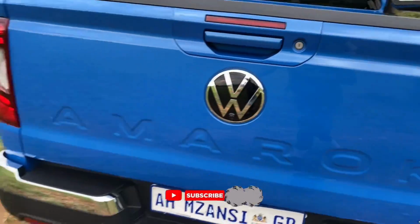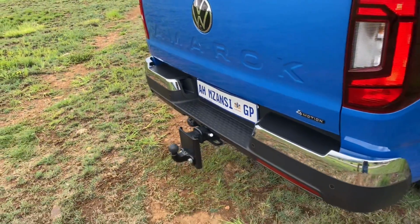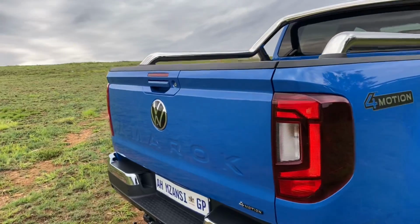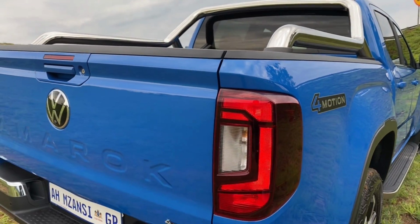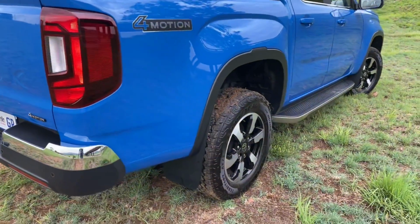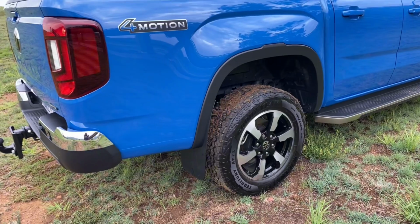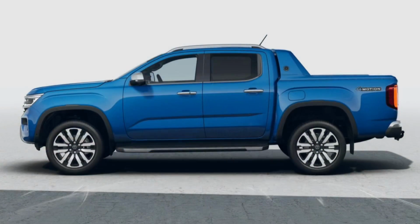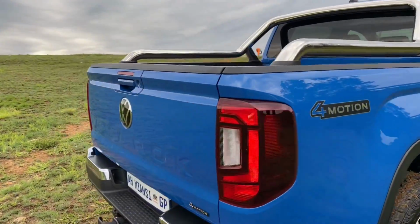And then at the back here we have this Amarok labeling with the new VW logo, chrome, because it's the Style. And I like the LEDs, man, the LED rear lights, very nice. 17-inch alloys. What do you guys think about these? People are not really a fan of them. I like them, but I like the V6's 18-inch ones way more. Can't wait to test that. That's the car I'm really excited about.